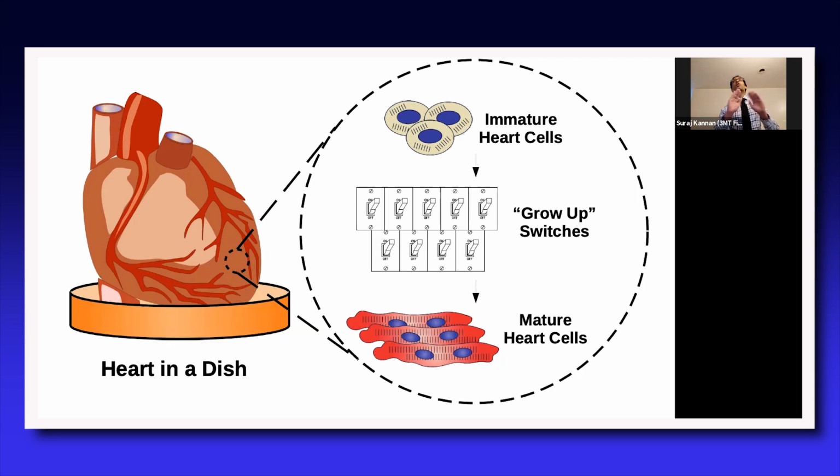Now, we've already made tremendous progress on this front. Over the past decade, researchers have developed methods to turn renewable stem cells into cardiac cells in a dish. Now, these cells are really extraordinary. You can actually see them beating under the microscope. So it seems like we're already pretty close to our sci-fi fantasy, right?